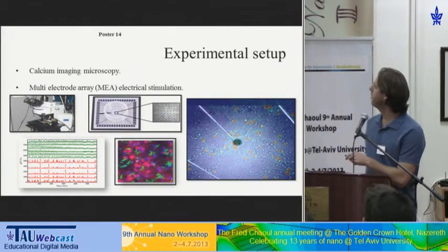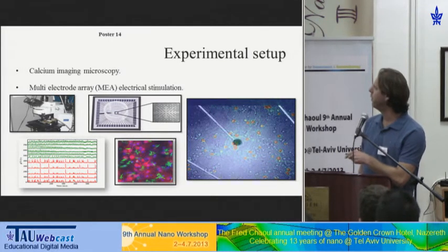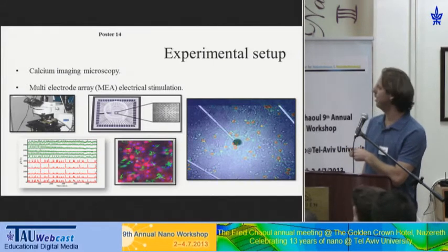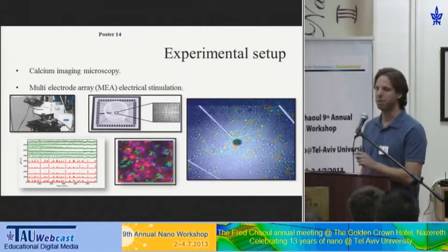In our experimental setup, we take a cortical tissue of brain and plant it on a multi-electrode array, which allows us to electrically stimulate the neurons, while recording using calcium imaging microscopy at single-cell resolution of both neurons and glial cells, as you can see here, the neurons in red and the glial cells in green, and by that understand the information signaling between the cells.